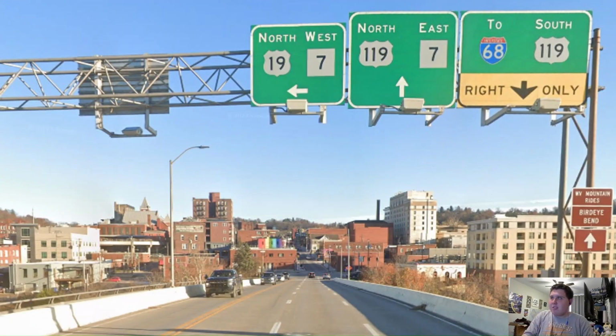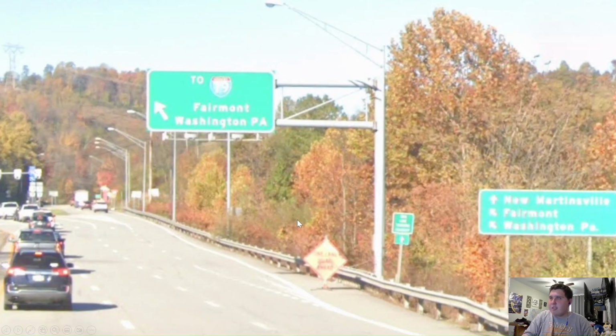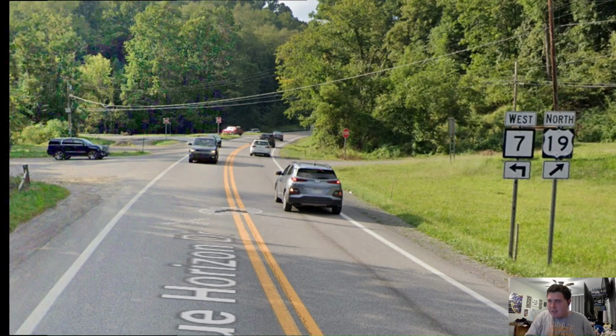And then here we are meeting with US Highway 119 once again, along with West Virginia 7. And if you turn on to US 119 South, it'll take you over to Interstate 68. And here's a side road that will take you over to Interstate 79, and it's getting signed for Fairmont and Washington, PA. No, that should be Charleston and Pittsburgh, not Washington and Fairmont. And here's where West Virginia 7 splits off from us, and for some random reason, West Virginia is not giving us any control cities here, so we're just gonna have to go into it blindly.